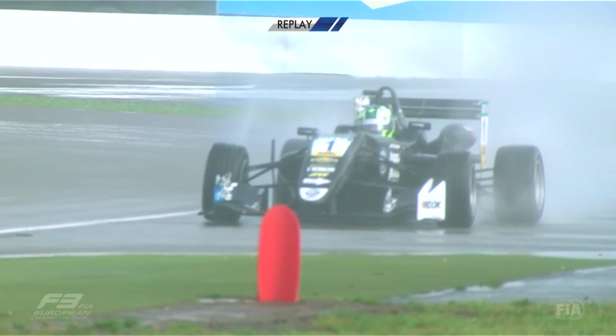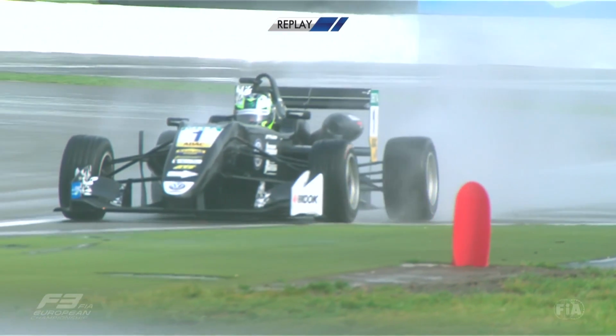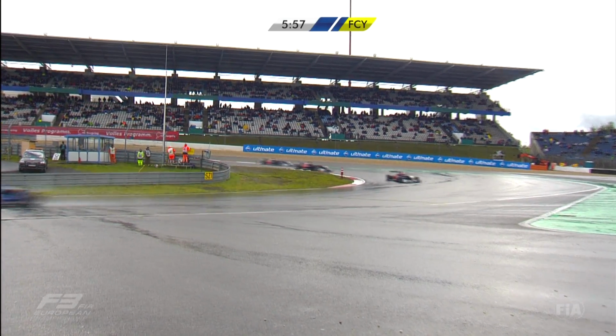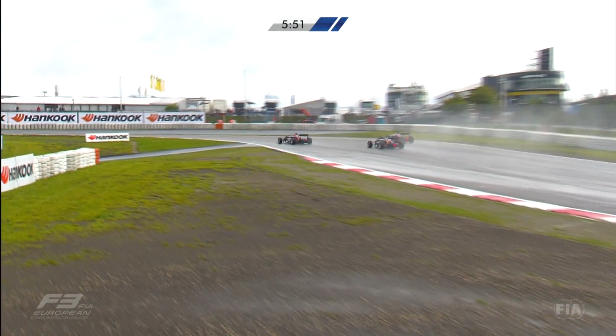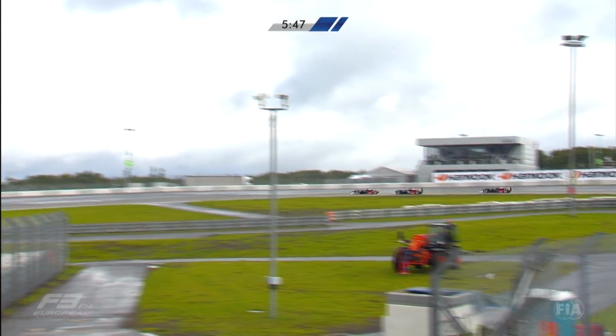Right, the full course yellow is coming to a close now. We're being advised by race control. So some super slow-mo shots that we were able to bring, those ones. Right, and now we go. So cars back, and is there a problem there?